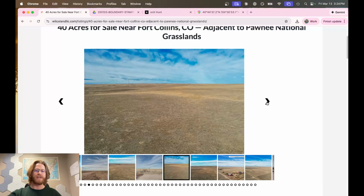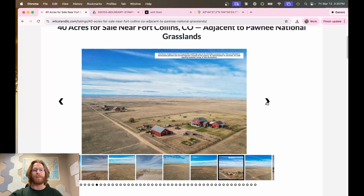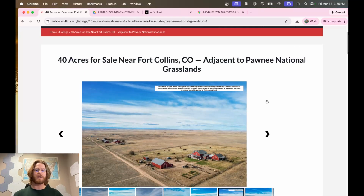Kicking this off with a quick disclaimer while we look through some of these photos. This isn't legal advice. This isn't real estate advice. This is me simply sharing my thoughts and opinions on this property here with you today through my own research, my due diligence, and my 10 plus years in the land industry.